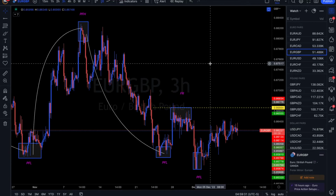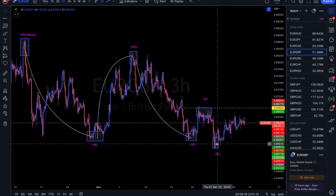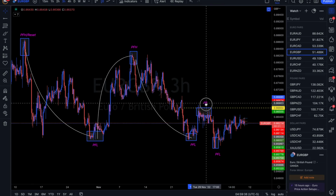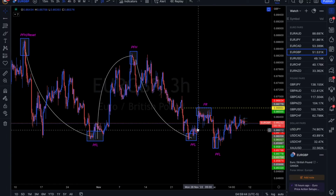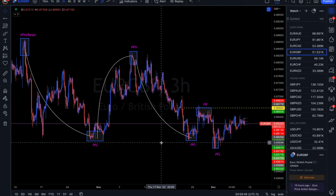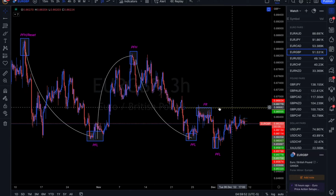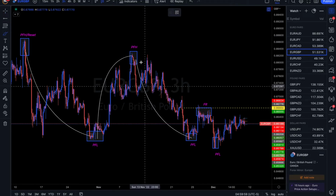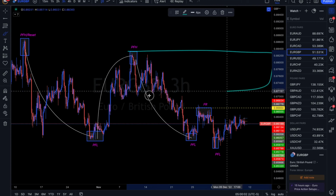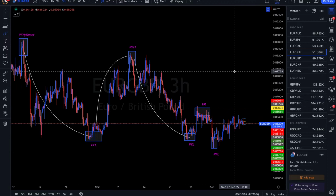Euro pound. So Euro pound, you can see we're coming off of a new peak formation low and off of a failed reset. Now, this is not a pair that I normally trade a lot, but for me to be convinced on looking for buys, I need to see a break above this particular structure. Once we break above the structure, we have a lot of room up here to go off of to find trades. But we need to break out of that structure.